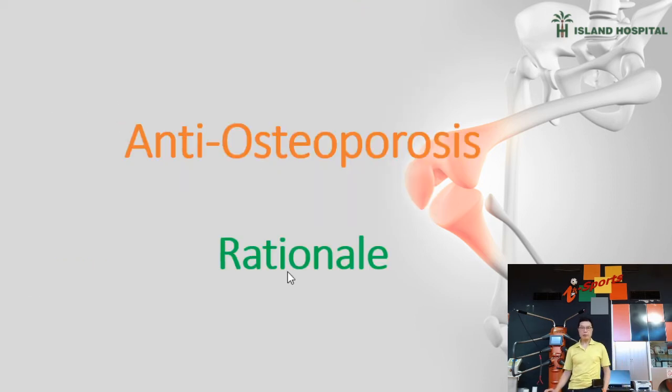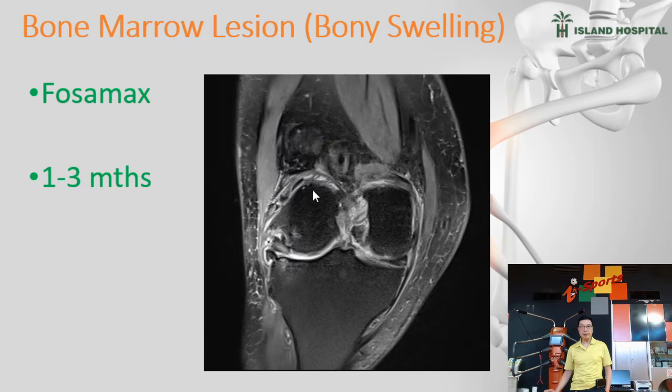So anti-osteoporotics I will use sometimes, because on the MRI sometimes you get this bony white area in the bone, which means that you have bone swelling. And taking things like Fosamax once a week will help the bone swelling and therefore help the pain.